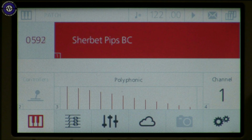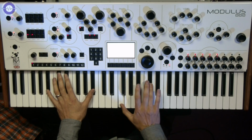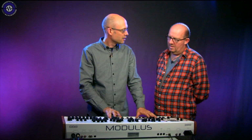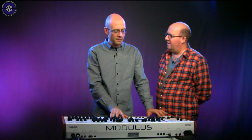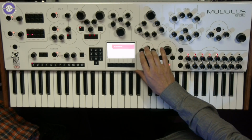Is there anything else you want to show us before we get on to some of the other features with Luca? Let me see. I think there's one really nice arp here that I want to show called Squeak. You're inverting the filter on the aftertouch? Yeah, on the aftertouch. It's very unusual, isn't it? That's great. Yeah, it's got some real bite to it.